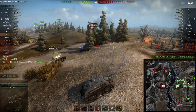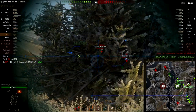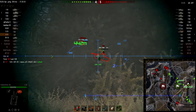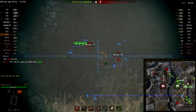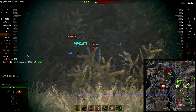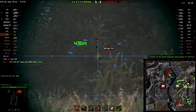Always got to pay attention to what's around you. I backed up just in case that T-71 spotted me, but doesn't look like it. So I managed to hit the T-34, but I'm getting ricochets, probably because I'm hitting the frontal part of the armor, and that's like a 90-degree angle, so it's never going to go in.